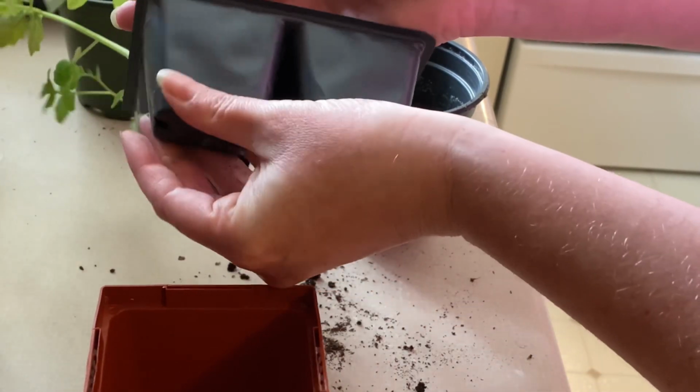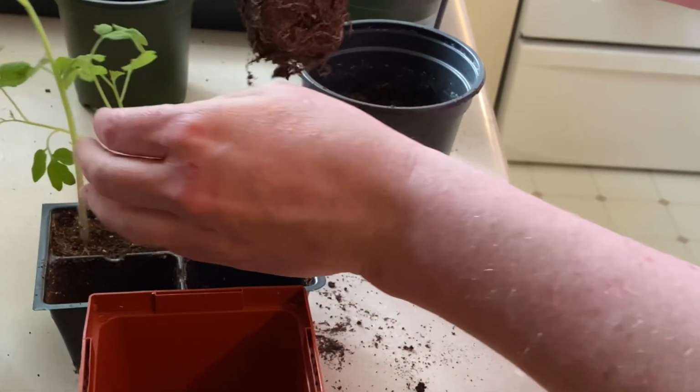Am I making a mess in my kitchen? Yes. That's what's happening.